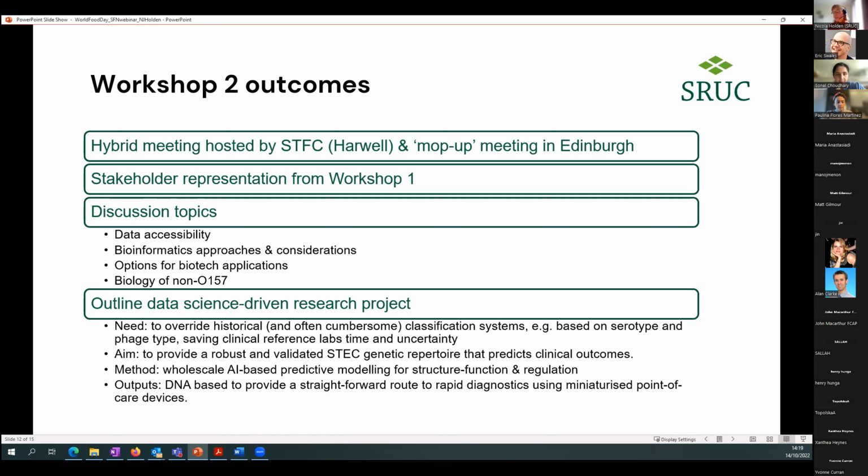So we discussed lots of different things, and one of the crucial things that came up was data accessibility. There is a barrier to getting data that is associated with clinical disease, and this is really the same for anybody working on any human pathogen or human disease associated situation.